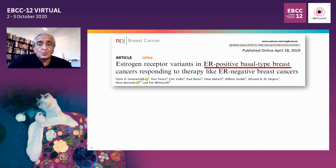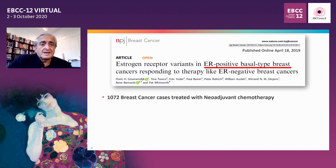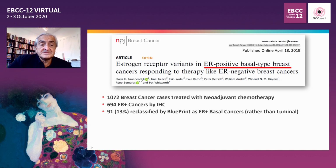Now, the endpoint of this trial was to look at pathologic complete response. And that was most relevant for finding a group of patients that were estrogen receptor positive by IHC, but basal type by Blueprint at the genomic level. Importantly, they responded to chemotherapy much like ER-negative breast cancers and quite differently from other ER-positive breast cancers. I will show you the clinical relevance of this in a moment. But to remind you again, over 1,000 patients were enrolled in this trial. Nearly 700 were estrogen receptor positive, and of these, 91 or 13% were reclassified by Blueprint as being ER positive but genomically basal rather than luminal breast cancers.